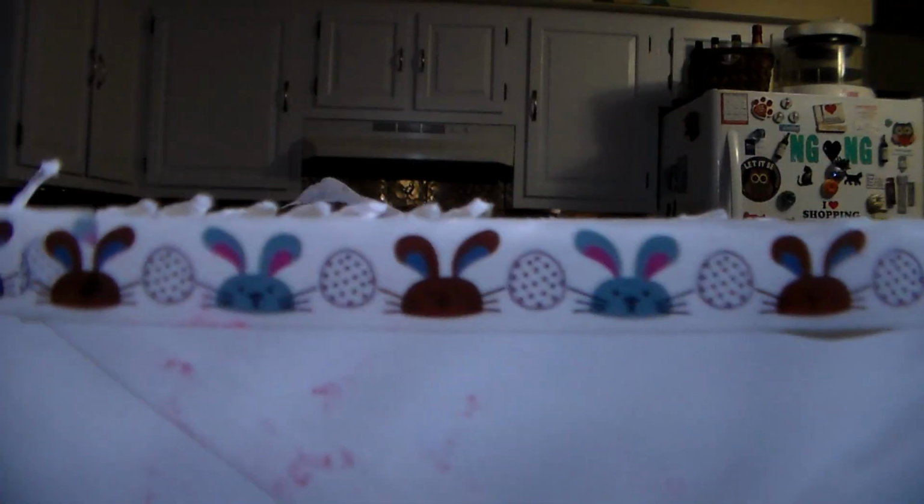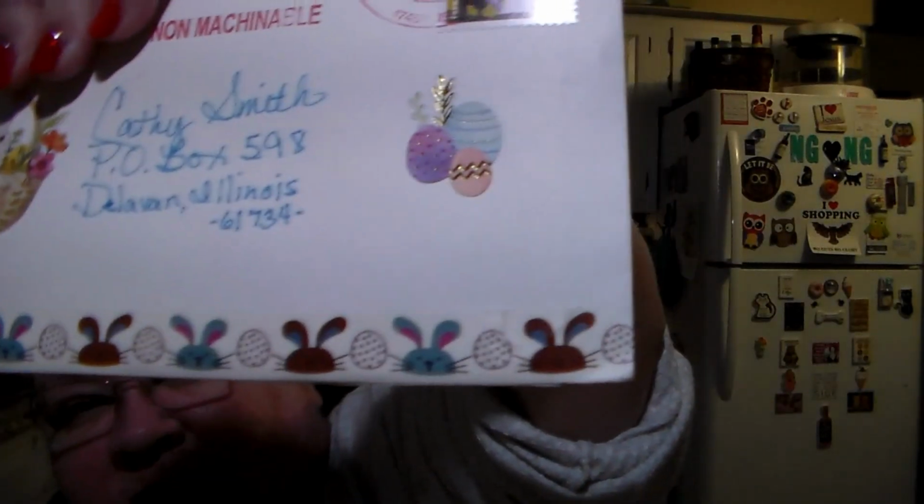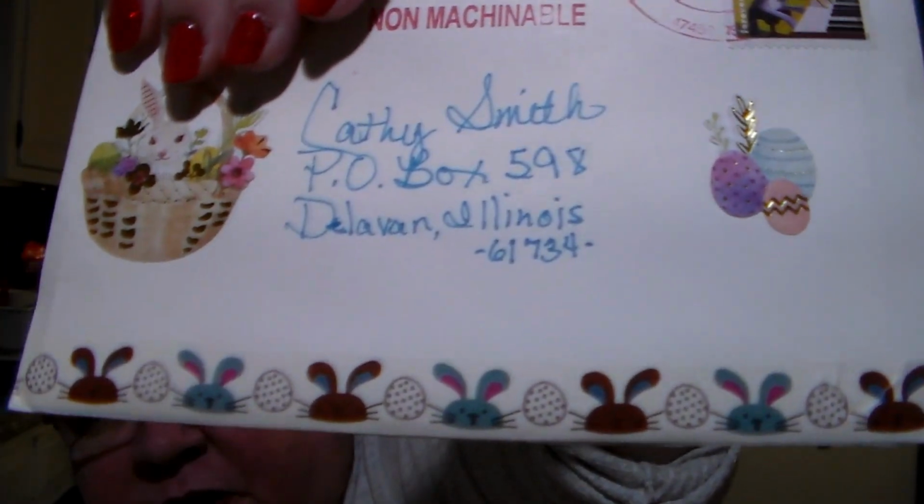Okay, then I got this beautiful card here, and this is from Cindy Lou. Cindy does not have a channel, but she sends me cards, and she handmakes all her cards. There's the hubby. I told you he was home. So here is the back of the card here. Look at that, isn't that cute washi tape? And she put it on the front and the back there, and you can see it. Sorry about the ripping of the boxes and the noise in the background. And there's the washi tape on the front as well.